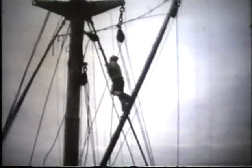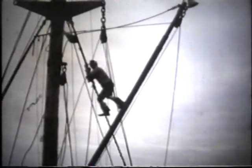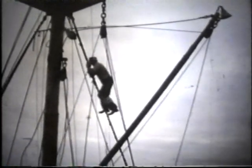Rigging the fish pounds. Mate John Pickett up the forward mast, assisting to lower the fishing derrick used to lift the cod end aboard.